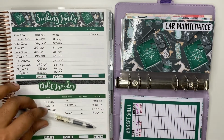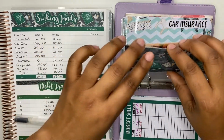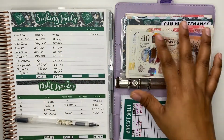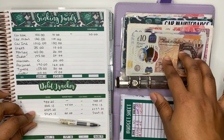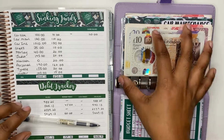Okay, and then car maintenance is next. So car maintenance, we had £160 at the beginning of the month. I added in 110 for all of my car expenses. So servicing, repairs, anything like that, I will use the money from this envelope for. It hasn't got an end date. It is just a rolling sinking fund.